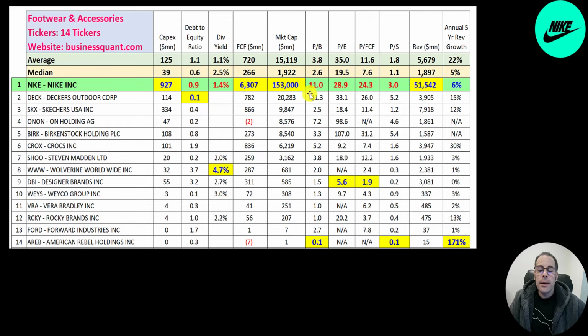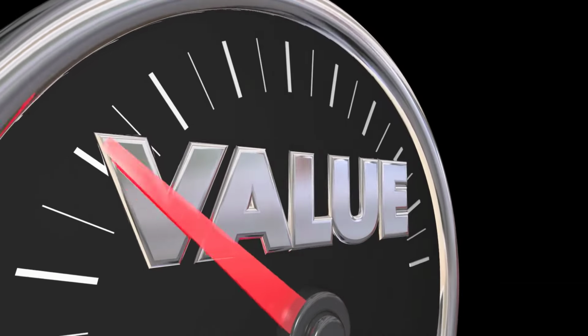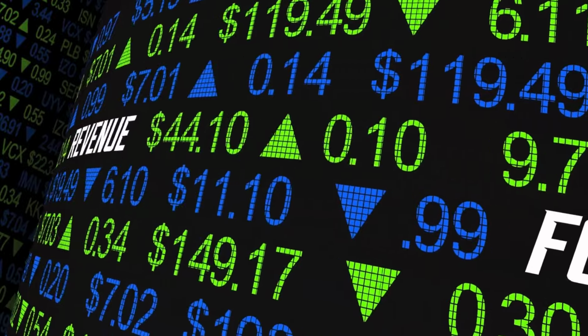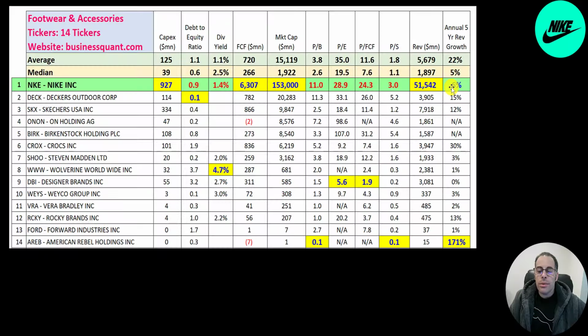All their price multiples are worse than the median, so they do seem overvalued according to the price multiples. They generate a lot of revenue, much more than anybody else. Their 5-year annual revenue growth rate is starting to plateau. It's only 6%. The average is 22%. A lot lower than Deckers, Skechers, and Crocs.